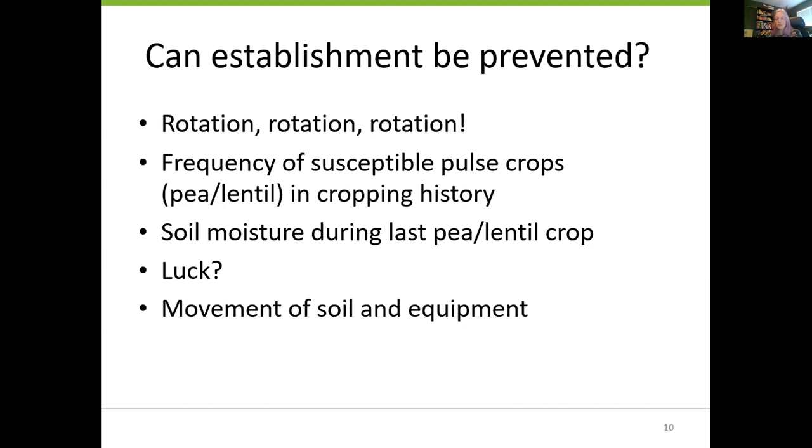And the answer is what any plant pathologist will tell you: rotation, rotation, rotation. So that is really the most important factor in preventing root rots. There's not a lot of data to pinpoint how many times you can include a pea in a field before you're at risk.